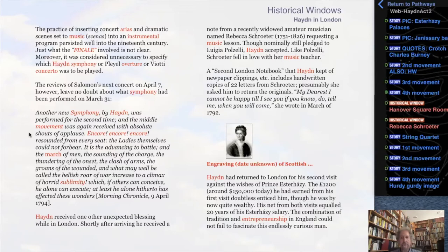It is the advancing to battle and the march of men, the sounding of the charge, the thundering of the onset, the clash of arms, the groans of the wounded, and what may well be called the hellish roar of war, increased to a climax of horrid sublimity, which, if others can conceive, he alone can execute. At least he alone hitherto has effected these wonders.